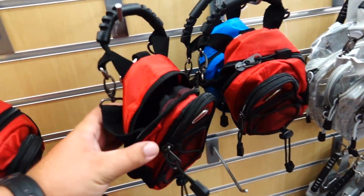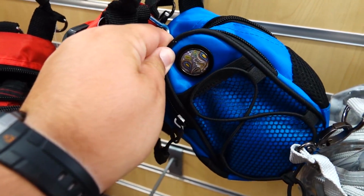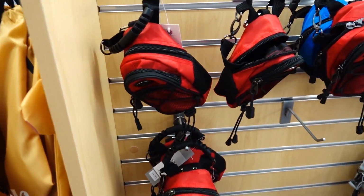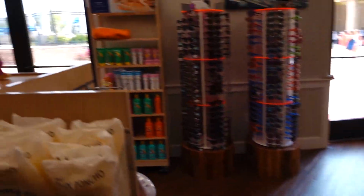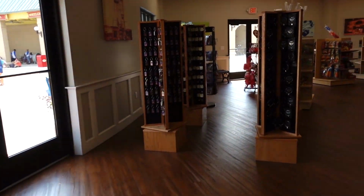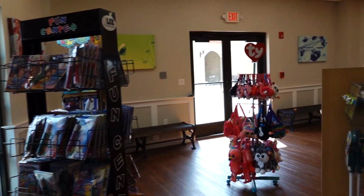Oh, looks like they got the same branding as the ones they have at Universal, just a little ladybug on it. What's the one with the blue got? Got a little butterfly. But anyways, it's funny to see those bags because Universal has those too. But anyways, they got a good selection. Of course, over this way is just candy, little kid trap stuff. Get the kids to buy something. They do got little keychains though with your name on it, with the American flag, little jewelry and different stuff like that. So they definitely have their selection here.